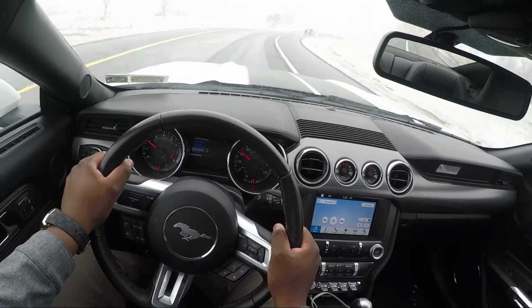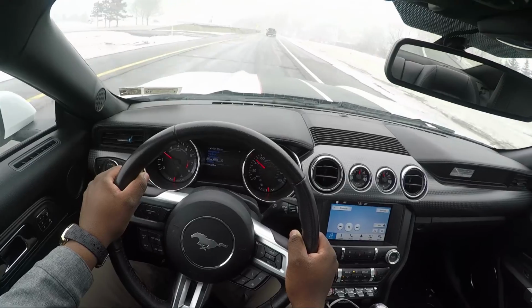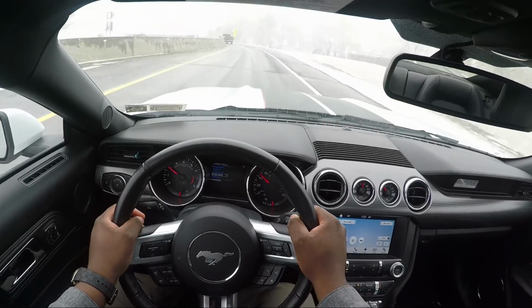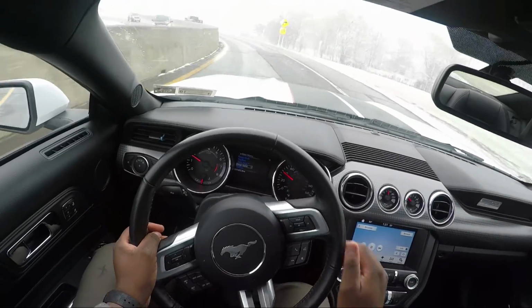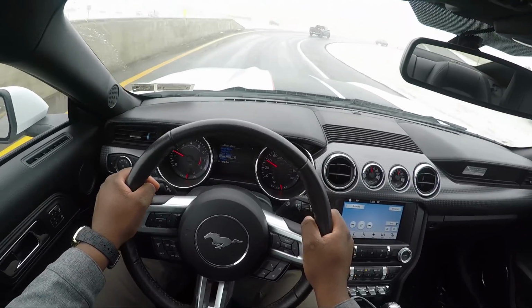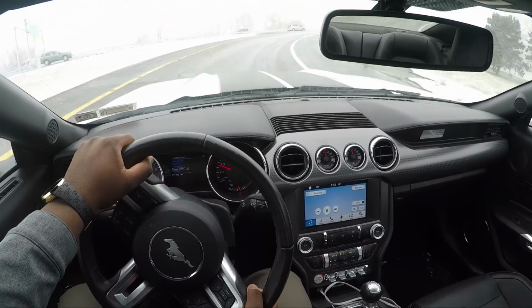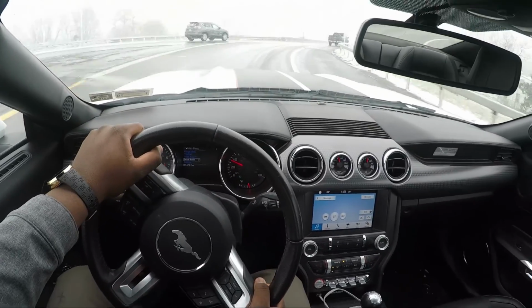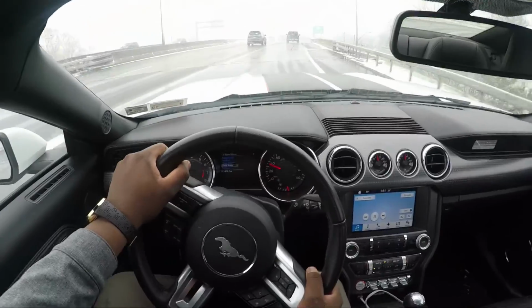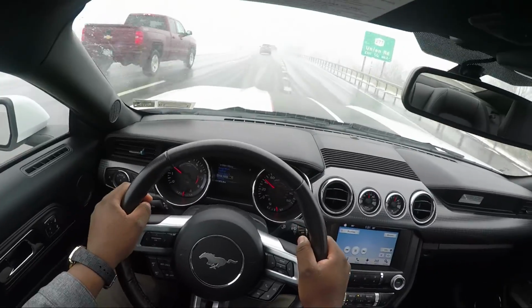Now, for the 2018 and up, because it's relatively newer, you can pay over $25,000 depending on the mileage, the condition, and your physical inspection of the car. But paying more than $25,000 for a 2015 to 2017 EcoBoost Mustang is overpaying in my opinion.